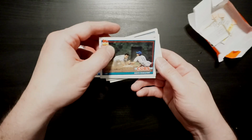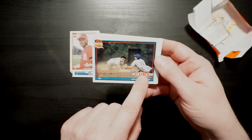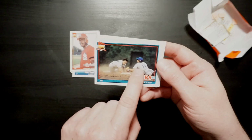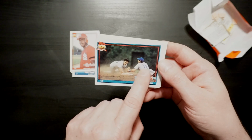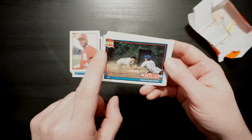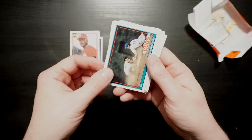Doug DeCenzo. Love this card. Look at this action. You also got Tim Teufel almost crying in pain trying to tag him. Kind of the Mets in 1990. We're almost there, but we failed. He was safe. Doug DeCenzo, I think he would play for the Rangers at one point.